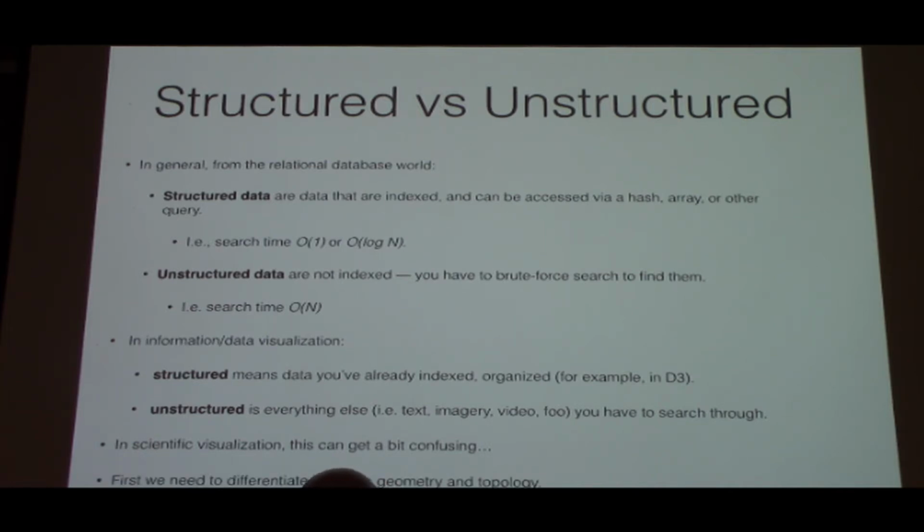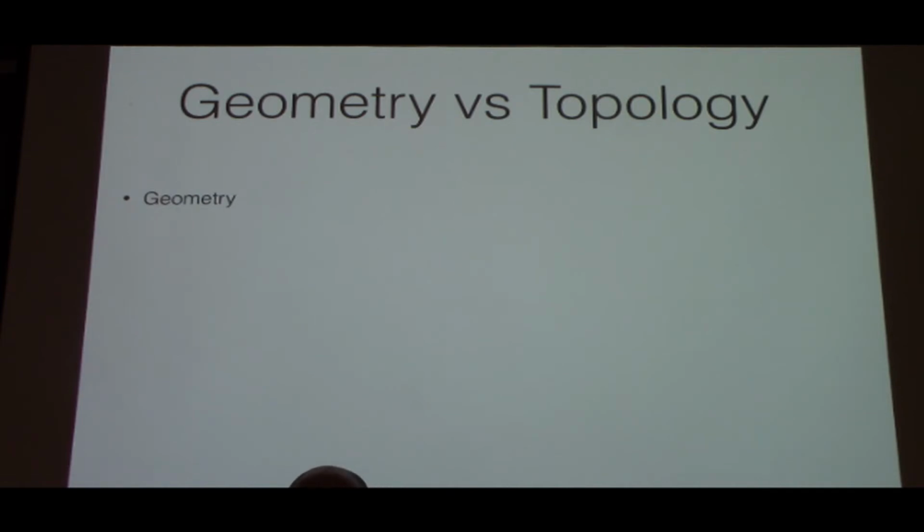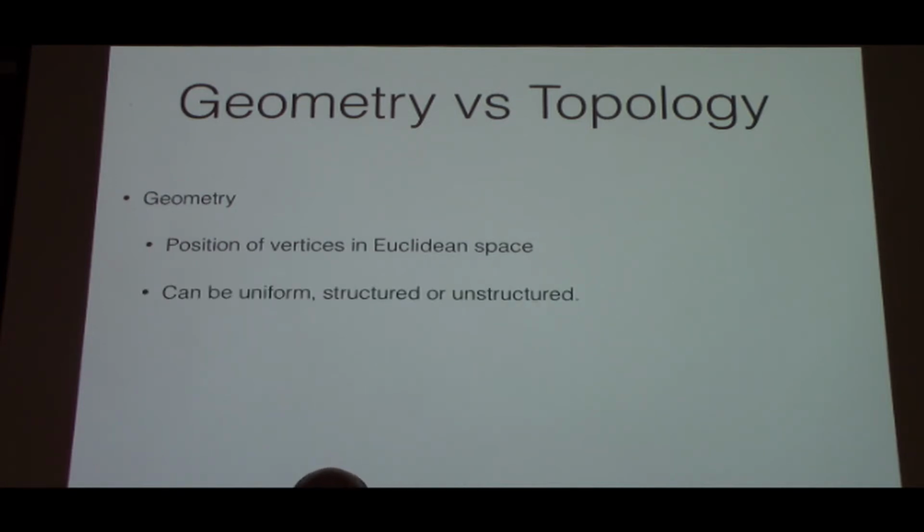So the first thing to do, before defining structured and unstructured data in SciVis, is to differentiate between geometry and topology. In scientific visualization, geometry is really position. It's the set of vertices, the set of elements that you have and where they live in Euclidean space. This goes back to graphics and CAD disciplines, even before computer graphics existed. This idea of geometry is not even about how points are connected, but where they live in space. This is the first core component.